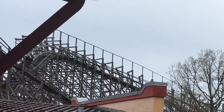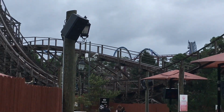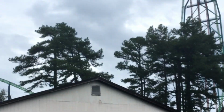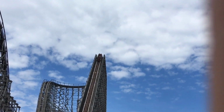However, nothing beats the best moment of the ride, the Rolling Thunder Hill. That gives some of the best airtime ever. You legit almost get flung out of your seat. The ride is kind of rough, but in my opinion that adds to the experience of El Toro, as it feels like you're riding a bull that is trying to fling you off. El Toro is an absolute masterpiece and comes in at the number 2 spot and is my favorite wooden coaster.